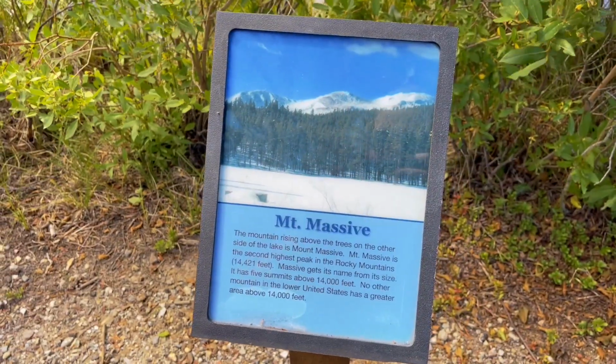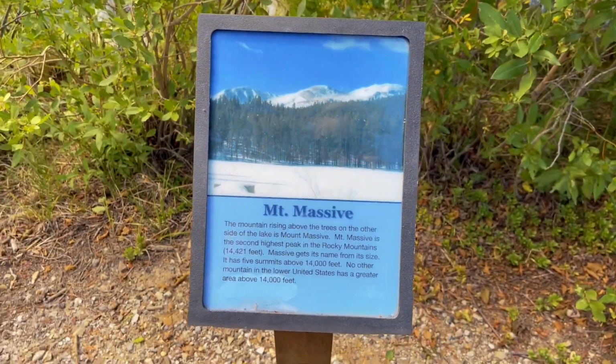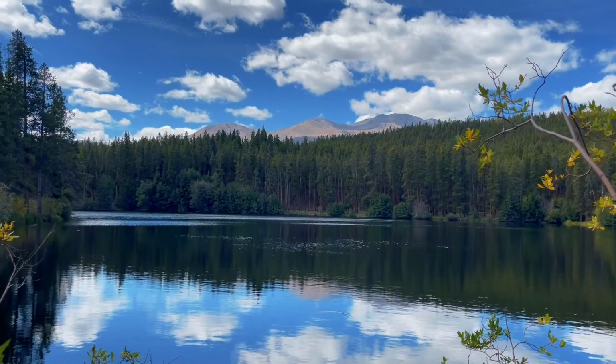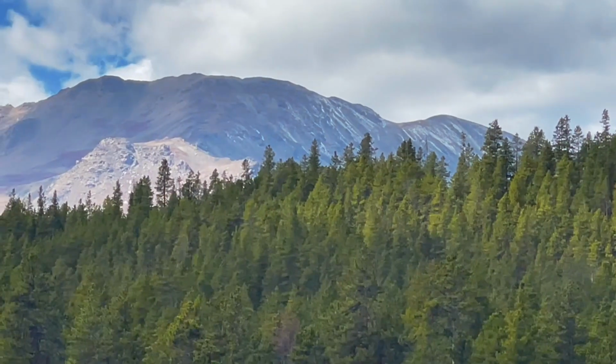In fact, right here, there's even a sign about it. It says that it's on the other side of the lake, and so that's the massive mountain that we're seeing, literally Mount Massive. And it's the second highest peak in the Rocky Mountains. Wow. So there it is, guys, right up there. That's Mount Massive. Yep, indeed there is snow.